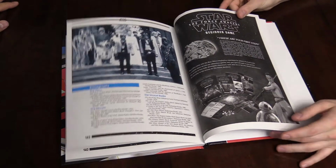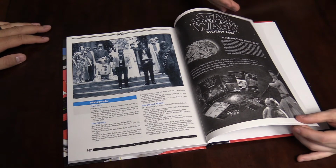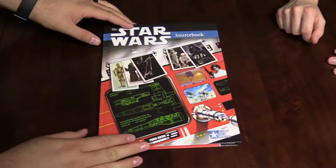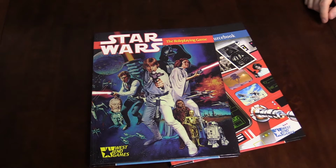Fire. And then the back of the original bibliography. That's really fun. A Force Awakens kind of ad for this. And then more Destiny, X-Wing. X-Wing and Imperial. Wow, very cool. A lot in there. Both these books came out together in their own pack. Very cool stuff. Let's hop out for a really fast recap.